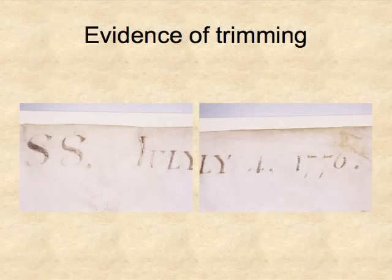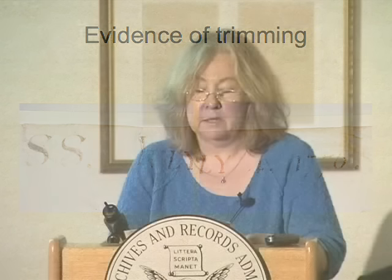The trimming of the Declaration was done perilously close to the text, and in one case it appears that the flourish of a final letter of a word was trimmed away. The reason for trimming is not known, but it can be speculated that it was to give the document a more uniform shape for a previous mounting.